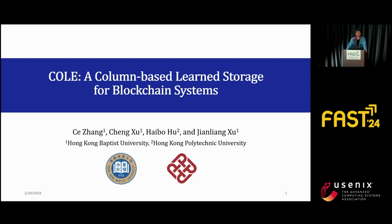I'm very honored to present our work, COLI, a column-based learned storage for blockchain systems. This is a joint work of Hong Kong Baptist University and Hong Kong Polytechnic University.